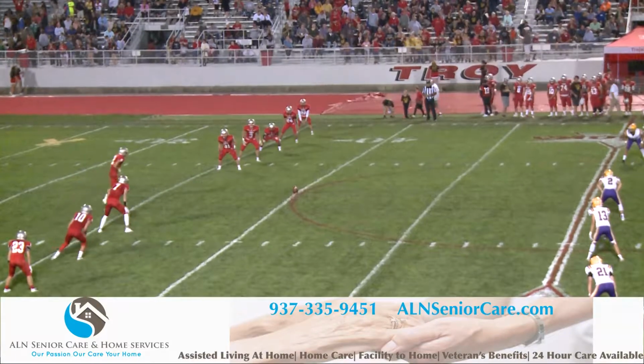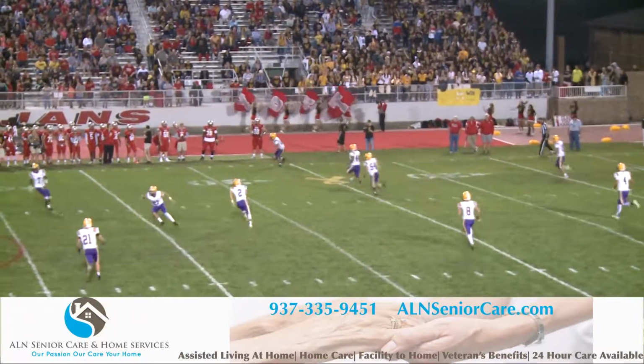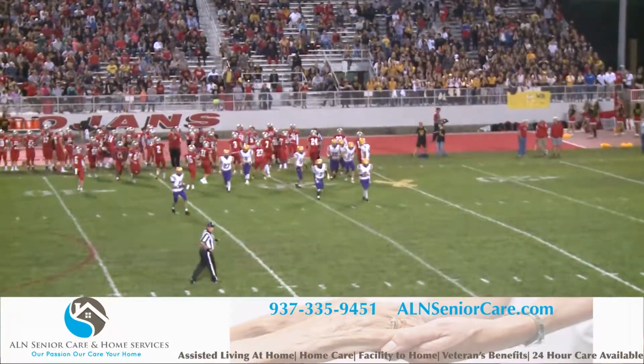Welcome back to Troy Memorial Stadium. Tucker Rasque is going to kick off now. He just pooch kicks it. It's going to hit down at the 30, and it's picked up. He's wrapped up. Nice play by, looks like number.